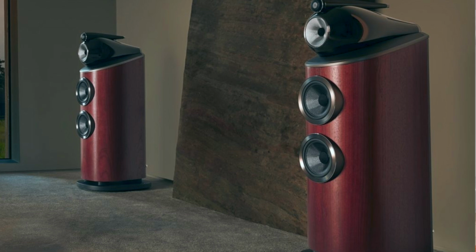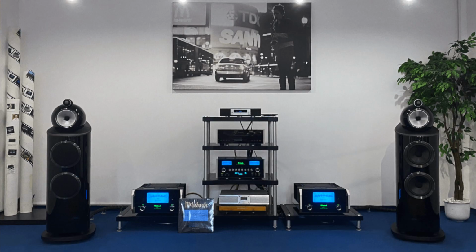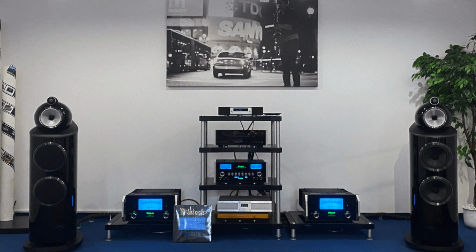Since I have a pair of Bowers & Wilkins 803 Series 2, you can see behind me, I went out and listened to the Bowers & Wilkins 803 D4s, and I listened to the 802 D4s. Absolutely impressive speakers. It's crazy to see the advancements that have been made since mine were done in the mid-90s. They just sound absolutely phenomenal and fantastic to me.